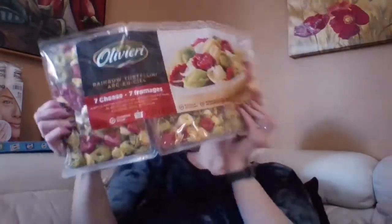Right. Olivier pasta. This is the rainbow tortellini, 7 cheese tortellini. Again, this wasn't on sale and it wasn't on my list. But my daughter really likes these. Like, she is happy eating these. Again, this is something quick and easy. I do like pasta, even though I'm trying not to eat too much of it because it goes right to my hips. But super good.